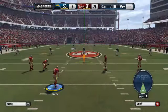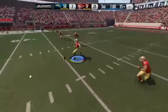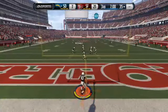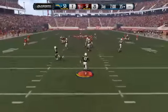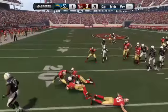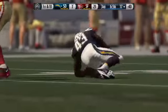Dawson ready now to get the second half started. The second half is officially underway. Keeps his legs moving. Ward's in on the tackle. That return's good for about 26.